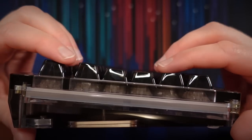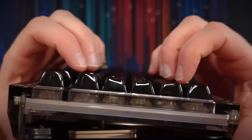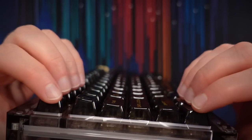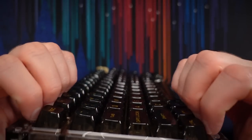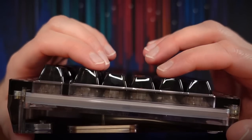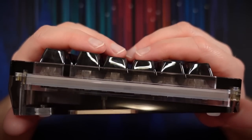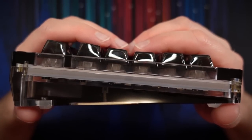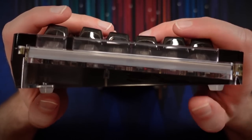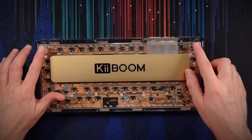Not quite as aggressive. I honestly don't know what you'd call this profile, but they are SA-like, and I've seen other keyboards recently with similar SA-inspired profiles. But they feel nice. They're very shiny. They're not textured at all. They're perfectly smooth. We'll take a closer look at them shortly, but I just figured this was a good angle to show them off in profile. We have silicone feet on the bottom that prevent it from slipping around here.